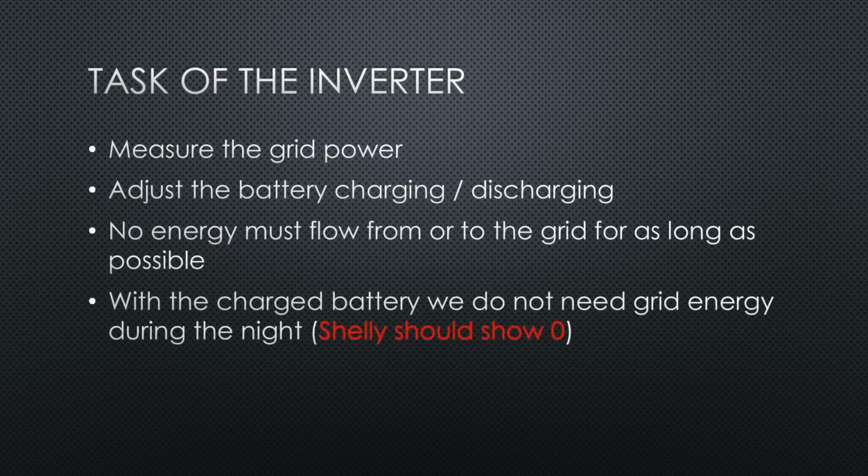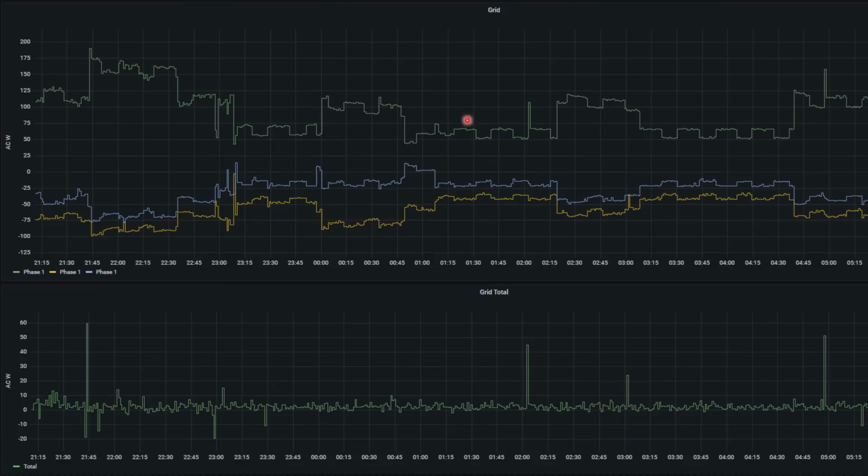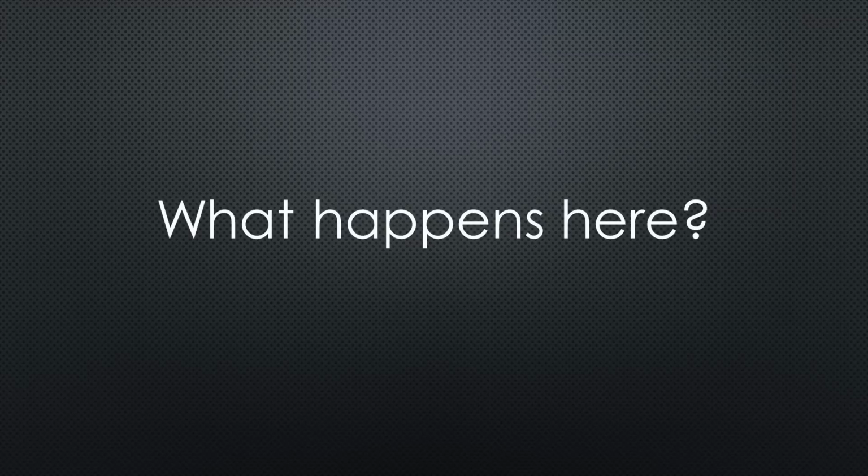With a charged battery, we would expect that this is true during the night and the Shelly should show 0 watts. During the day, it should show the energy we sell to the utility company. But look at its values. They are not at all 0 during the night. And some are even negative. Strange, very strange. We only get the expected 0 value when we sum up all three phases, but with some unexpected peaks. What happens here and why is this important?